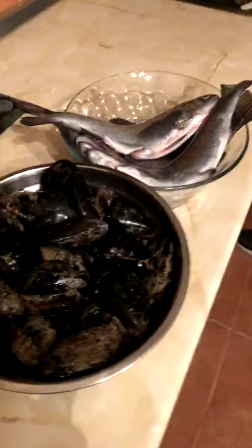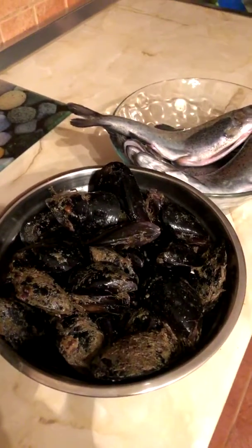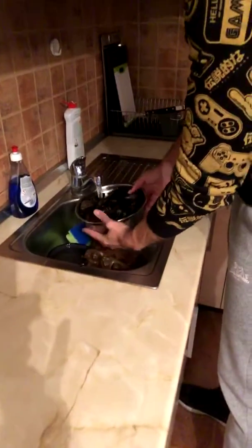So you see, now we're going to first wash them. We're going to clean them from all this seaweed, and then we're going to boil them. In the process, when we are boiling them, they will open. If any of them doesn't open, this means that it's not good and we will not use it. Now, this is really important.